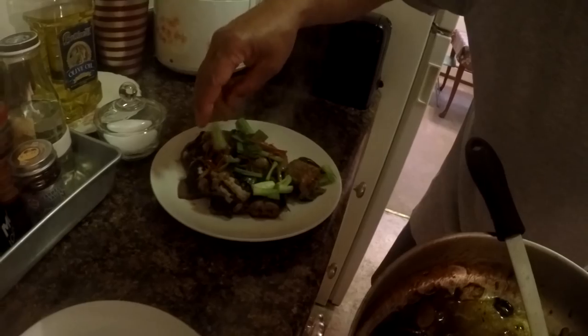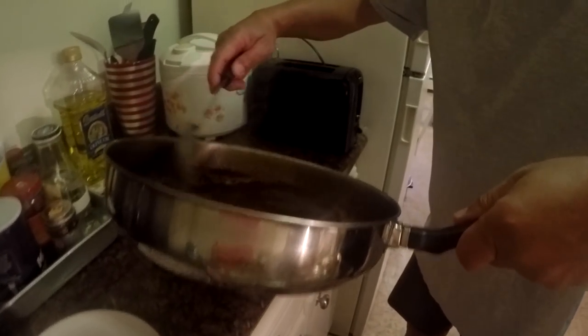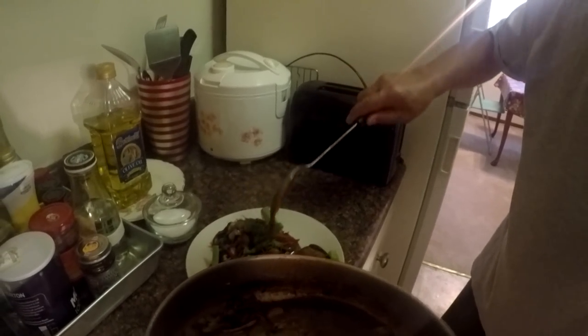So let's take the eel out of that plate. We're gonna taste some of that, man. Look at that. End of the video right here. After you take it out, put a little bit of raw scallion and the pepper on top, right? And finally, look, ooh, all that thick sauce, man, goes right on top of the dish.